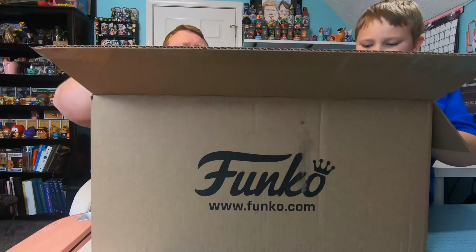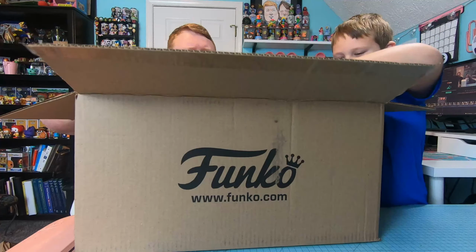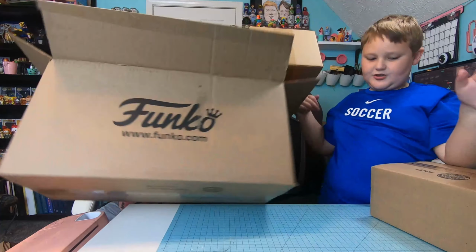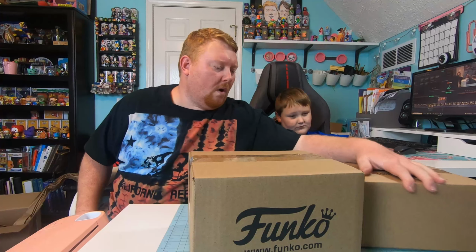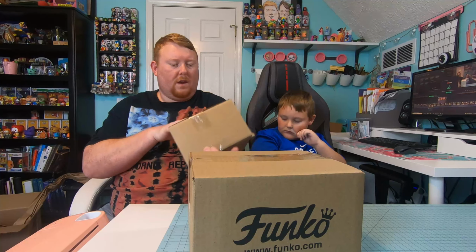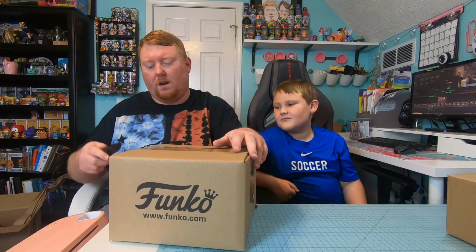So let's go ahead and pull everything out. We got a lot of paper on top. I want to take off the top. So we have two boxes. One medium box and one kind of larger box. Okay, this one's bigger than this one. Yeah, so what we will do is, I know what this box is because I've seen people open it, so that one's going to be last. We'll open this. This is our, I guess our pops, this is the other things that I got.